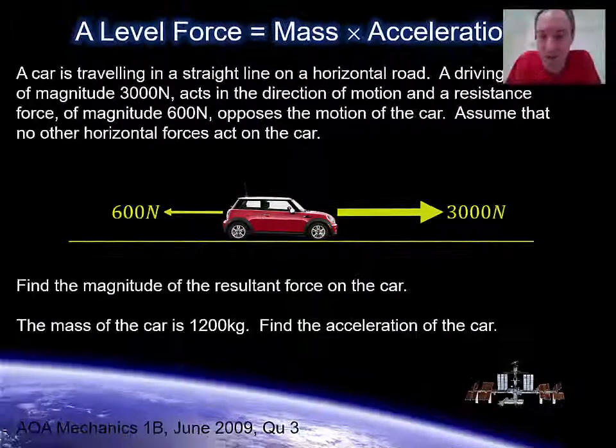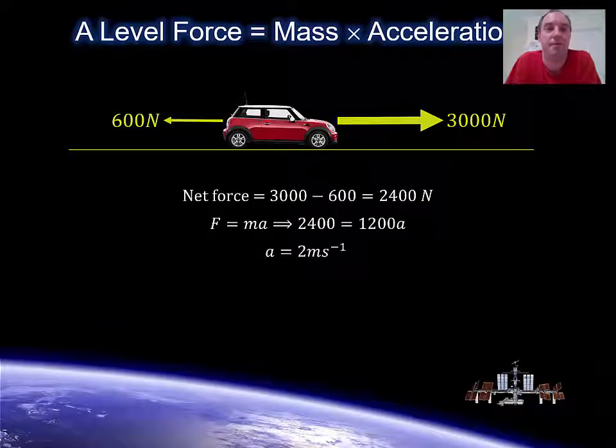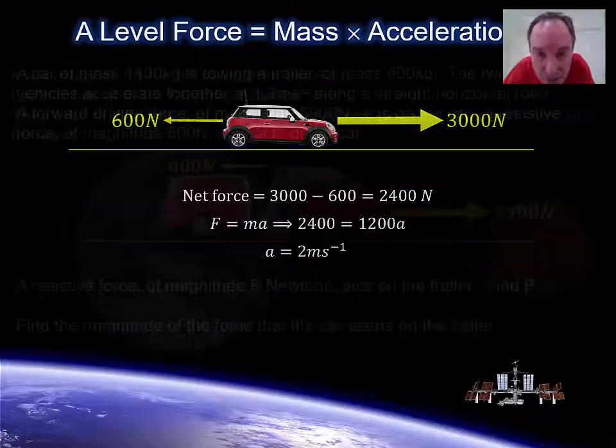And your answer is your net force here. We've got a driving force of 3,000 newtons, but we're also subtracting 600 for the resistive force. That gives you a total or net force of 2,400 newtons. Force equals mass times acceleration. So that 2,400 is equal to, we had a mass of 1,200 times the acceleration. So the acceleration here, the car must be accelerating at 2 meters per second squared. Ooh, mistake on the screen, per second squared.